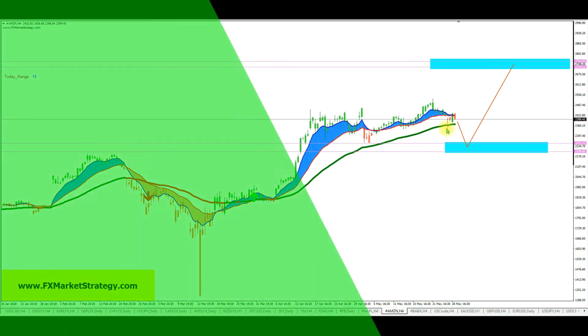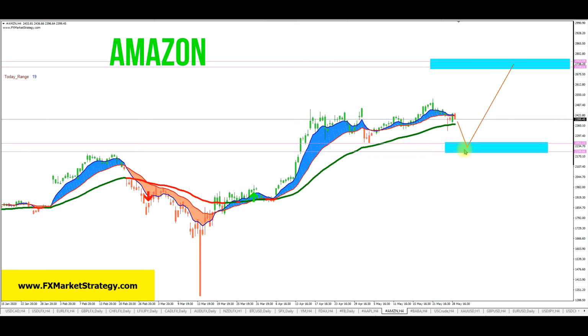Amazon the same thing, we can see a correction wave here to 225 level or a little bit below, then longer term 275.